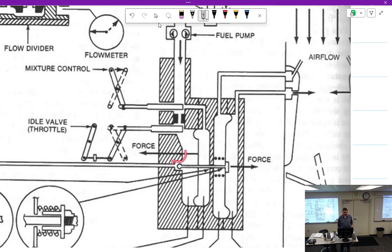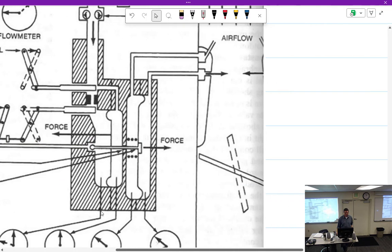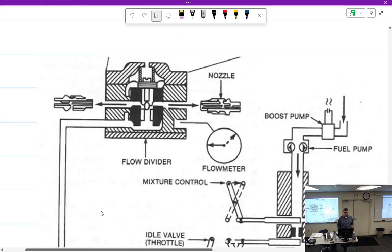So fuel heads, and I'll get back to this a little bit. As I mentioned before, there's a spring. I'll get to the springs later. Why is there a spring there? Idle spring. Okay, so fuel is going to come out this way, this way, up and around, into our flow divider.